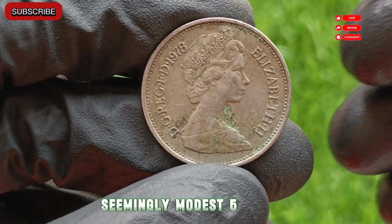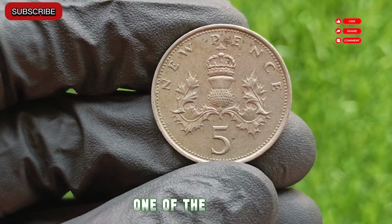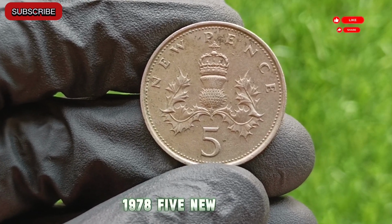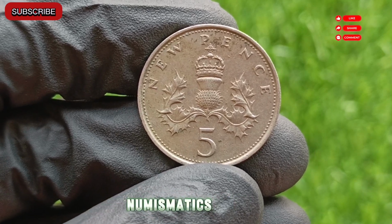That's right. This seemingly modest 5 pence could be your secret to unlocking a fortune, if it turns out to be one of the few rare error variants that slipped through the Royal Mint's iron grip. Now let's dig into why the 1978 5 new pence is such a compelling treasure in the world of numismatics.